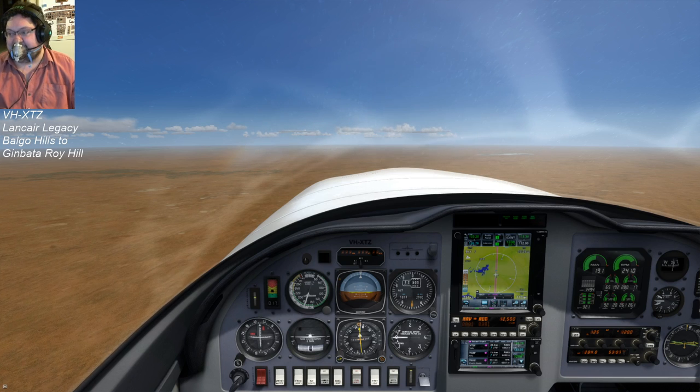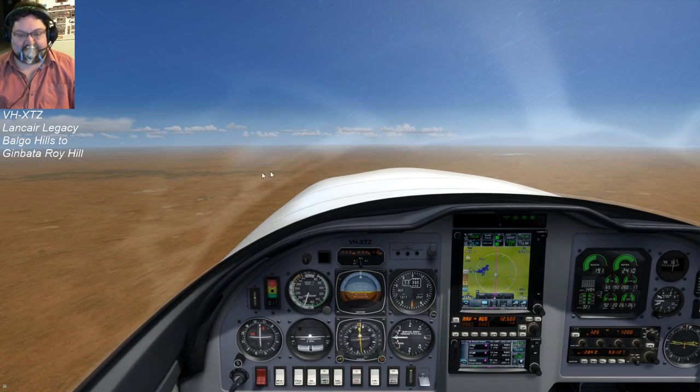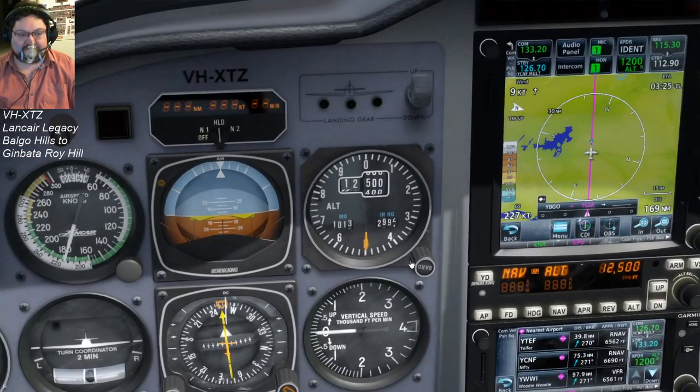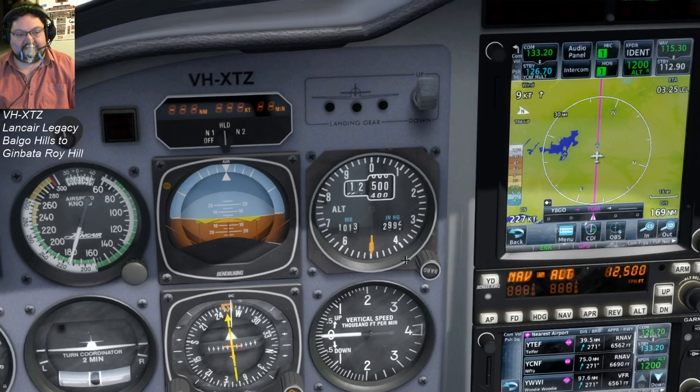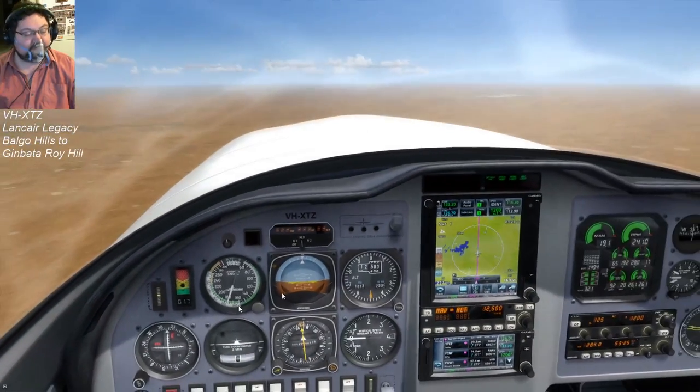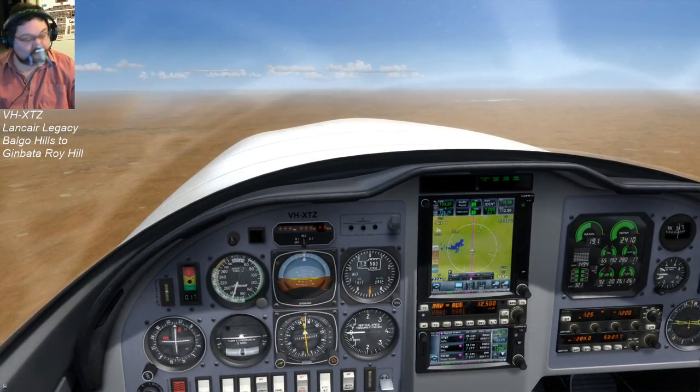Now, the lads aren't flying today. Apparently, my route is too long for them, and their Cessnas would get left behind by this Lancair Legacy and its 120-ish knots, which has unfortunately dropped back down to 115. Current time 4:0. We're about 3 minutes out.